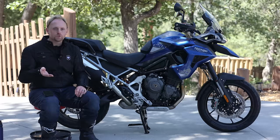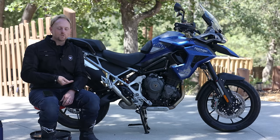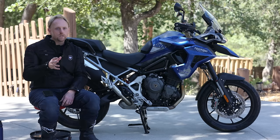Now, yes, I know some of you right now are thinking, well, what about the Yamaha Super Tenere? What about the V-Strom 1050? Those bikes are great, but those are priced at a lower level. They're more value oriented. They're much older platforms. They don't have the technology and the performance of these five bikes that we're talking about right now. So just keep that in mind, and no offense to anybody that has those bikes.